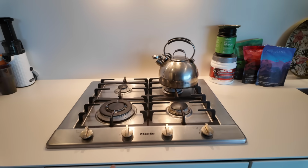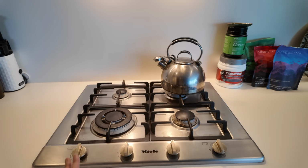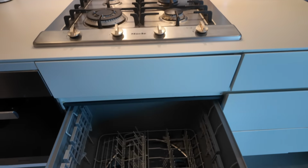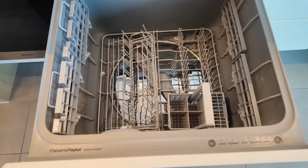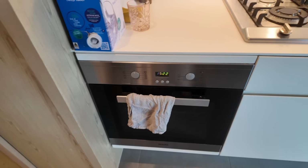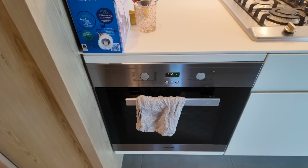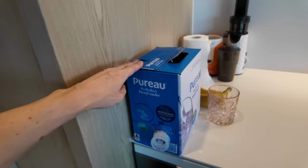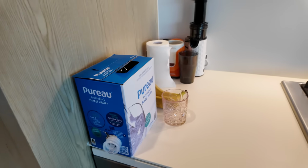It has a Miele gas stove, which is incredibly difficult to clean. But yes, I mean, it is nice to have a gas stove. And I do have a dishwasher, but only a dishwasher drawer. And yeah, I mean, it does the job, I guess. And then I've got a Miele oven, which is also very nice. And my juicer and my blender and like everything lives here in this corner. Also boxed water, because yes, I don't drink the tap water.